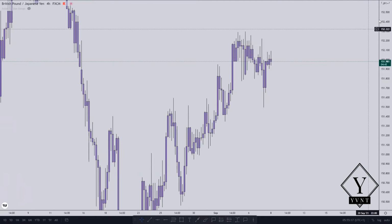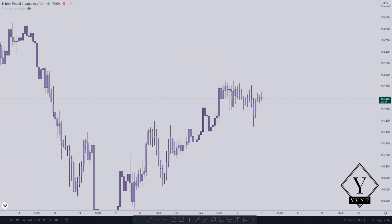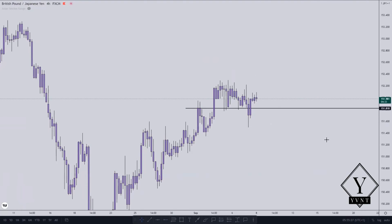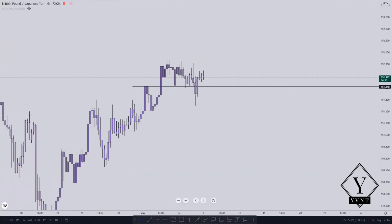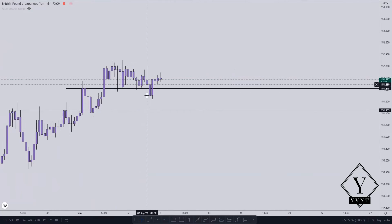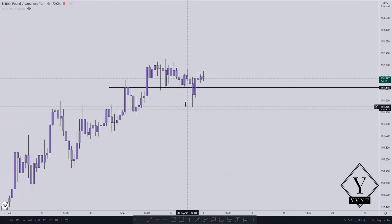So GJ, looking at GJ, we just broke this area here, right? And then the market came back yesterday. I think I mentioned this on Sunday that if we break this area, this is going to be the area to look for buys. The market also came back here and then bounced, but we didn't retest. But if you go to a lower time frame, you would have been able to catch an entry around this area, and then the market pushed up.